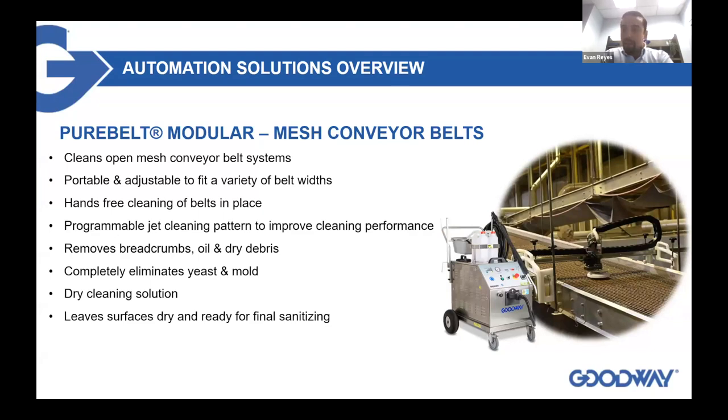We also see significant yeast and mold reduction. A lot of our customers will use this in the summertime to help keep their yeast and mold counts down on their belts and reduce customer complaints. So really for a bun producer, this is technology that could save a lot of time, increase the cleaning efficacy, and promote better product quality and food safety.